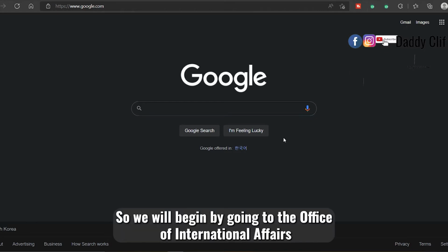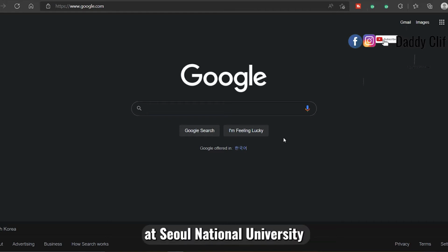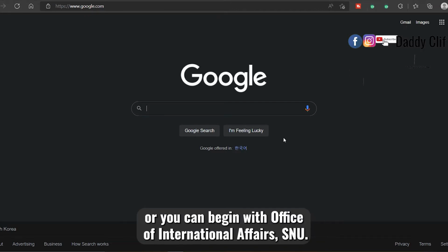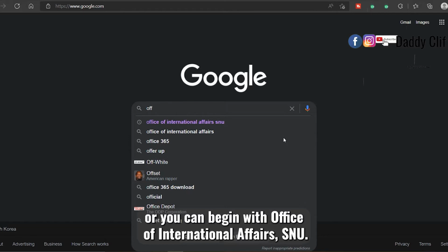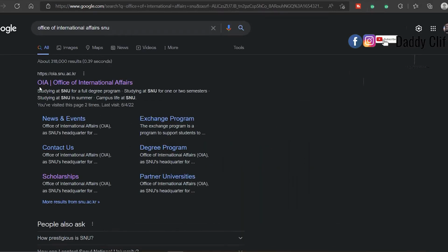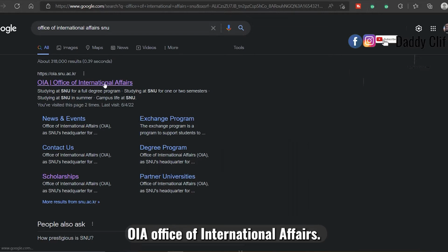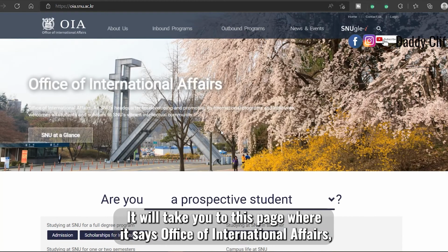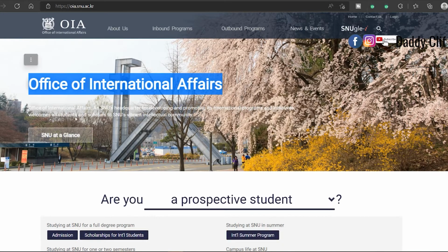So we will begin by going to the Office of International Affairs at Seoul National University. You can type either Seoul National University International Office, or you can begin with Office of International Affairs, SNU. When you click that one, you would find OIA, Office of International Affairs. When you click on that, it will take you to this page where it says Office of International Affairs, as you can read it here.